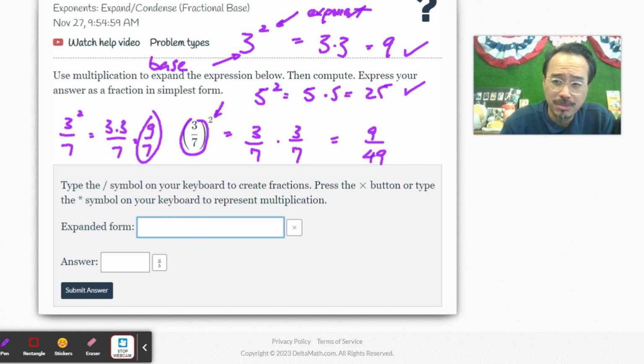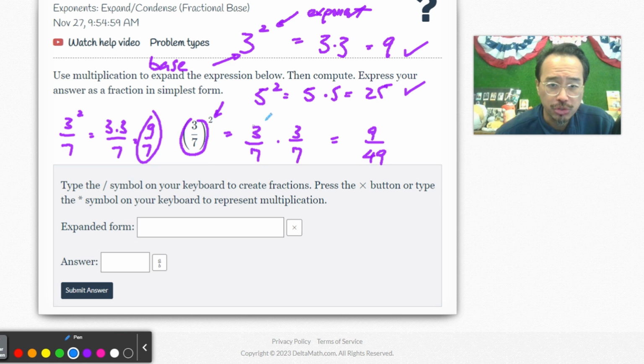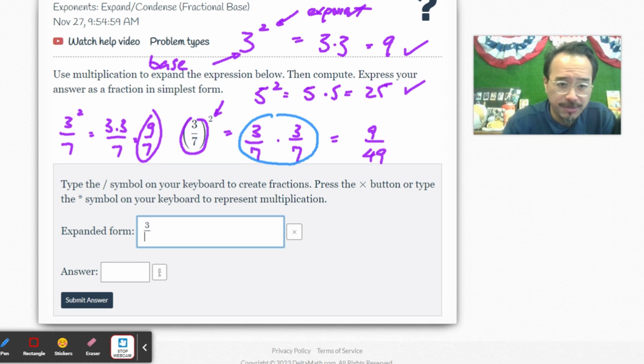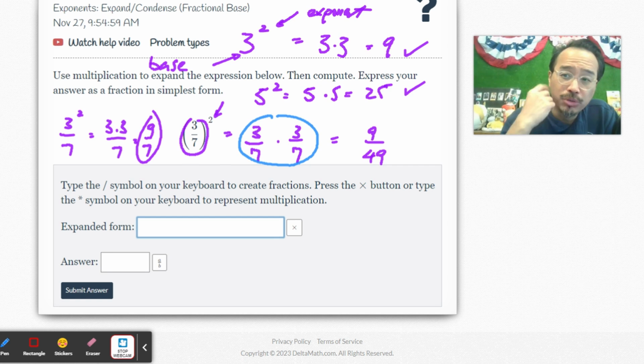And showing work on Delta Math is not always the easiest, as you probably know. So, okay, how do we show work? They want you to show work here. So the question is, how do you put that in here? So watch very, very carefully. I'm going to do the first fraction first, 3/7 like this. You got it? Now, you see how there's a multiplication sign? Don't press that. Here's why. If you press that, the multiplication sign only goes to the bottom. You don't want that. So I'm going to start over and show you how to do this.